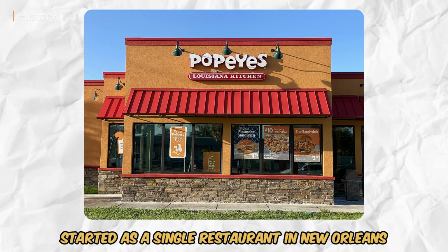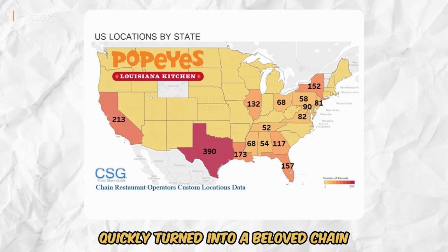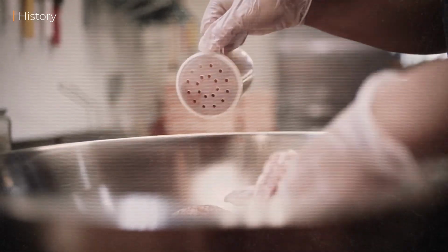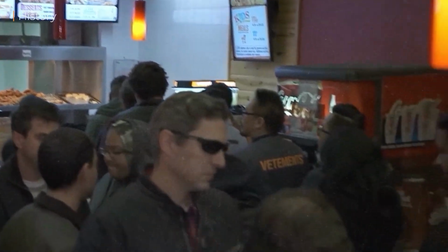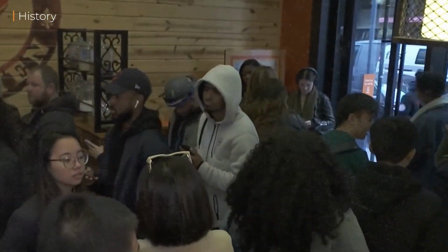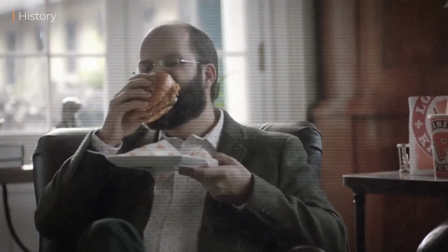What started as a single restaurant in New Orleans quickly turned into a beloved chain, known for its unique blend of Cajun-inspired spices, crispy texture, and that unmistakable Southern charm. Over the decades, Popeyes has built a cult following with its iconic fried chicken, biscuits, and those irresistible red beans and rice, making it one of America's most beloved fast food joints.